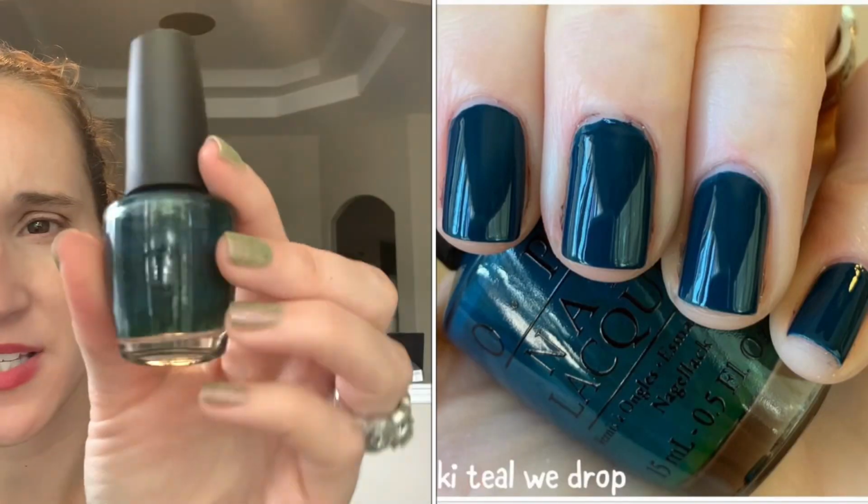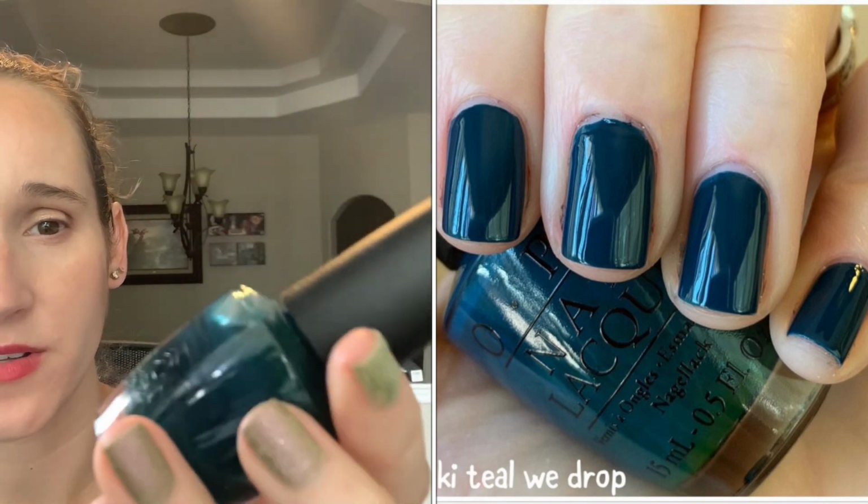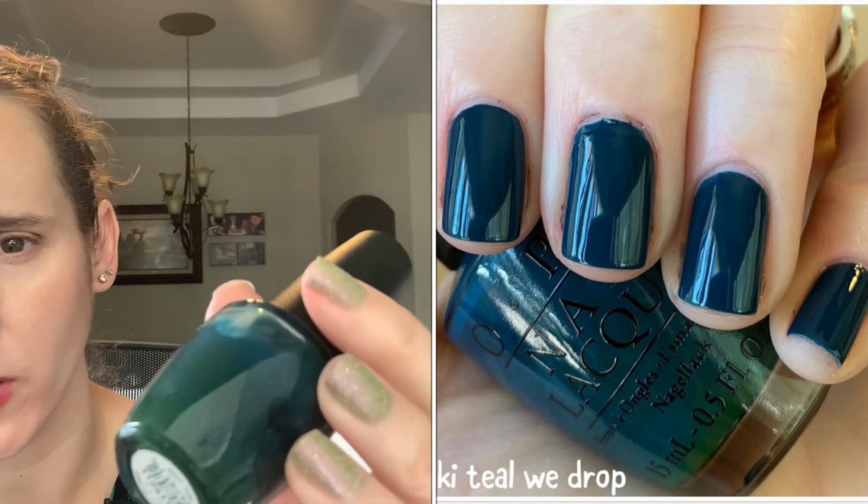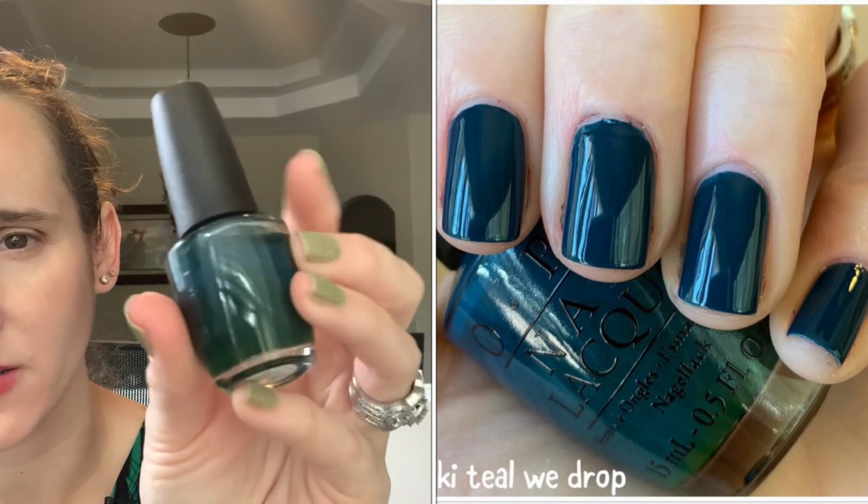Okay, then we have OPI's Ski Till We Drop. Yes, so beautiful. I love this one. This is an old classic. I've had this one for years. Again, suffering from ugly bottle syndrome. But amazing formula on this, and it's still true to color when you actually wear it.